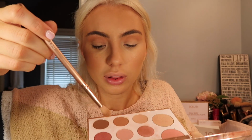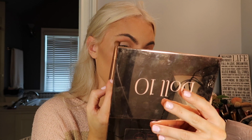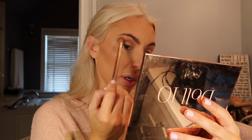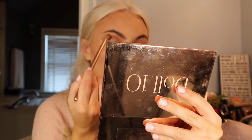Okay, so next I'm gonna go in with, I'm gonna mix actually this shade and this shade. And I'm just carving out, you know, the shape of my eye. So starting at that outer corner and then angling that brush upward, staying off my lid right now. So all the color that I'm placing right now is above the lid.